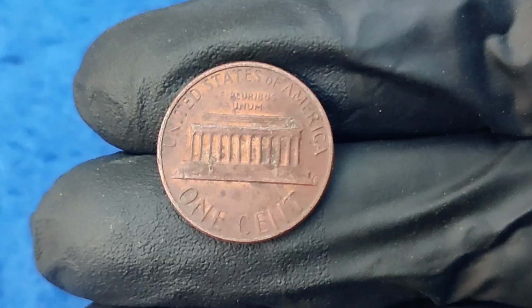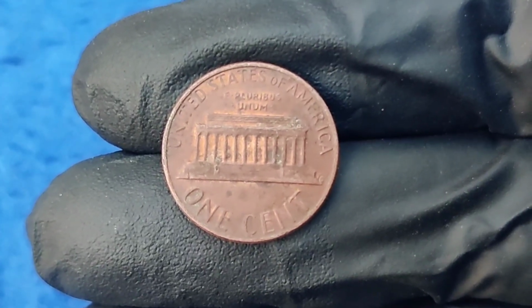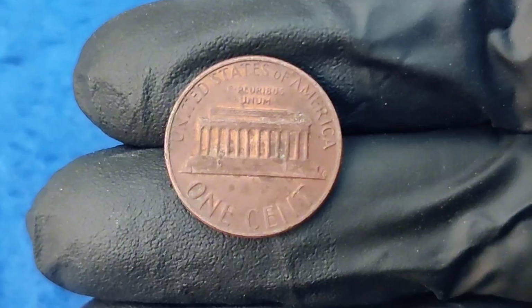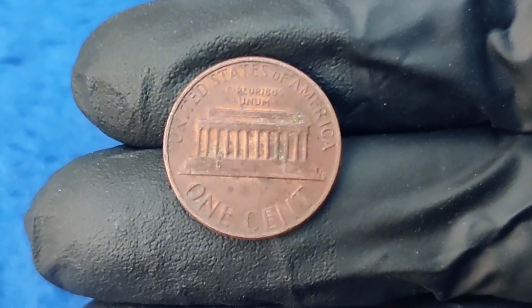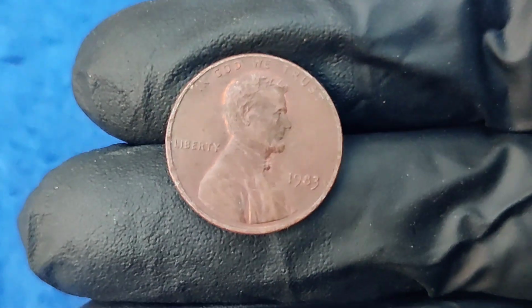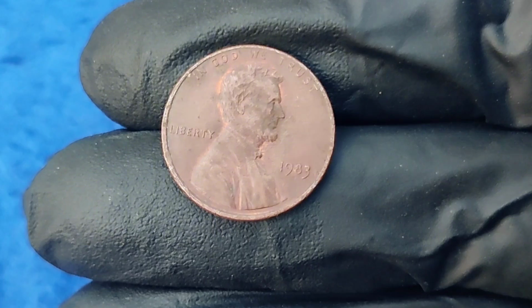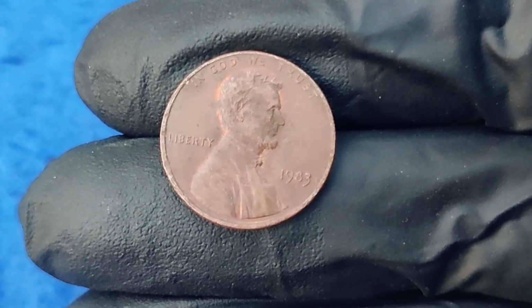Now here's where this particular treasure shines. It carries no mint mark. That absence may look small, but in the world of numismatics, it is a thunderclap of rarity. When the mint mark is missing, it means this piece is different from the billions of others. It's a survivor of an era. A coin that slipped quietly through the presses, but now roars with collector demand.